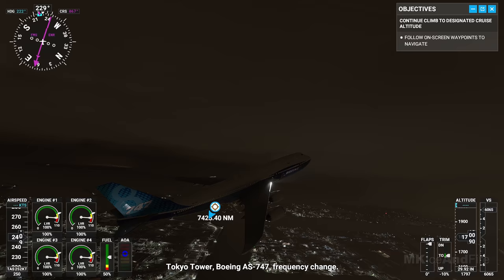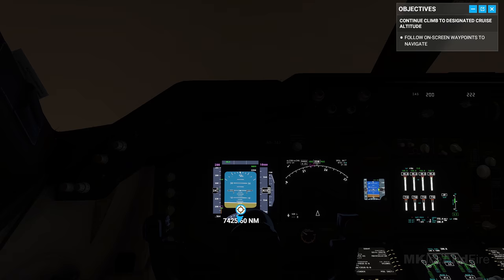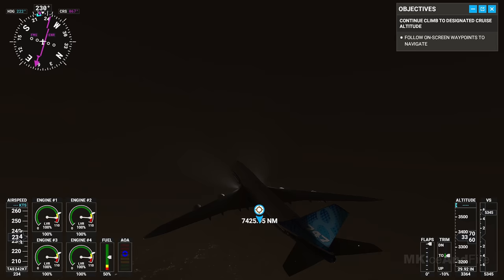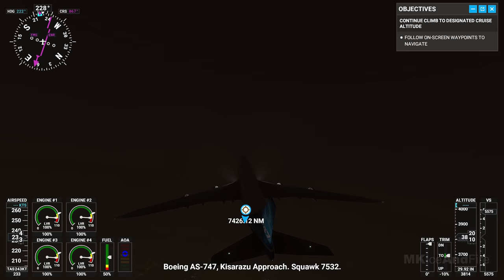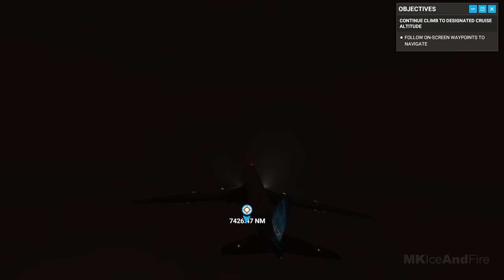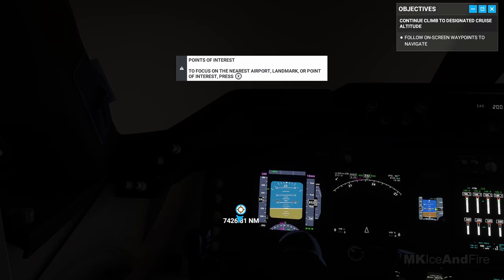Tokyo Tower, Boeing Alpha Sierra, 747 frequency change. Approach, Boeing Alpha Sierra, 747 is type Boeing B-748, 3 miles southwest of Tokyo. Request flight following. Boeing Alpha Sierra, 747 approach, squawk 7532. Squawk 7532, Boeing 747. Boeing 747 radar contact 5 miles southwest of Tokyo, 4,600 feet. Altimeter 29.92. Copy Boeing 747.